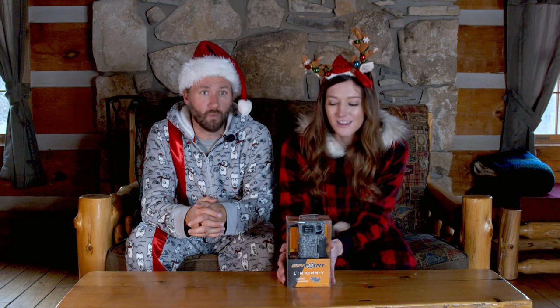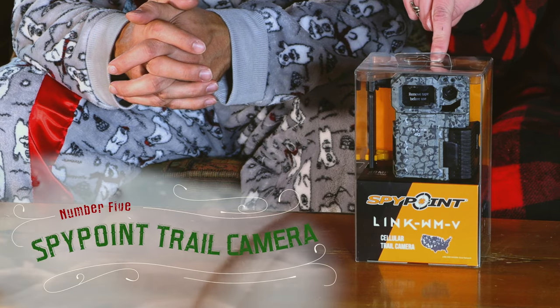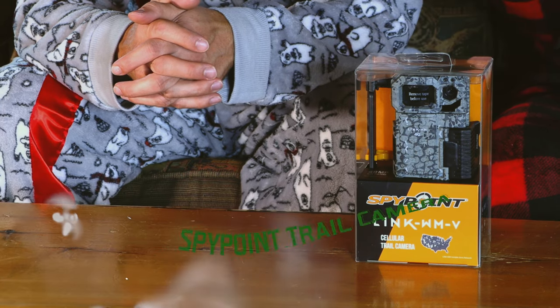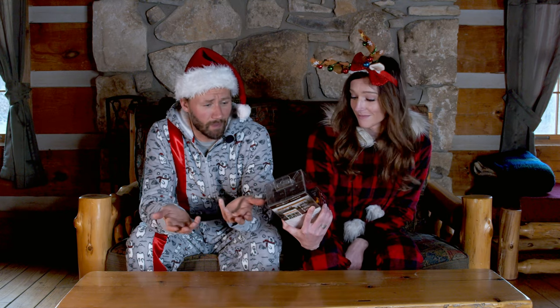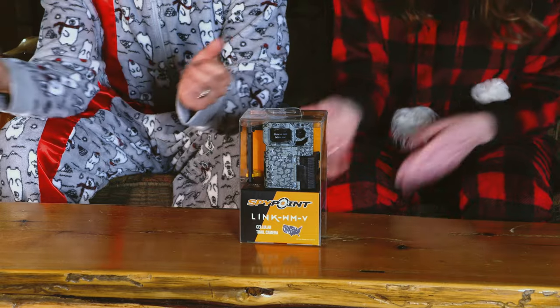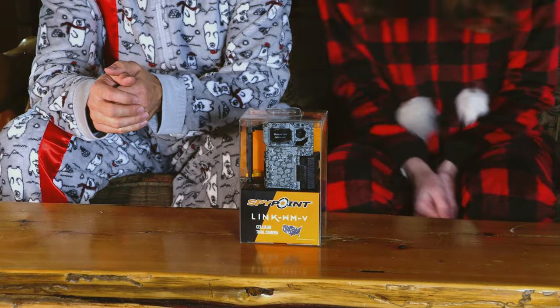Last but not least. We're at the end already. Can't believe it. So sad. But not disappointing. Our top item is the SpyPoint trail camera, coming in around $90. This is our top item, so it is gonna be a little bit more pricey, but worth it. Totally worth it. I mean, the amount of money that I save in gas driving to my trail cameras, knowing that they're getting sent to me on my phone, pretty incredible.